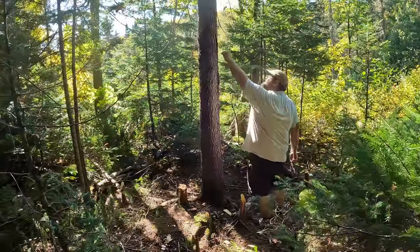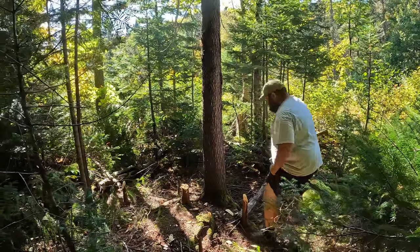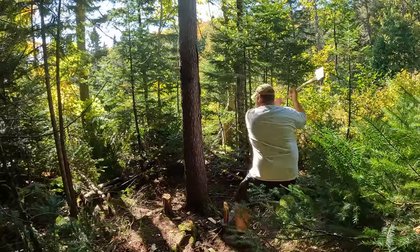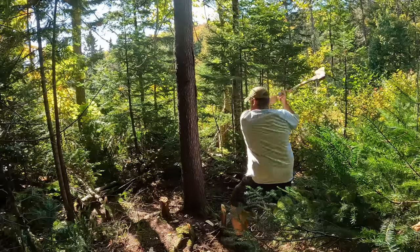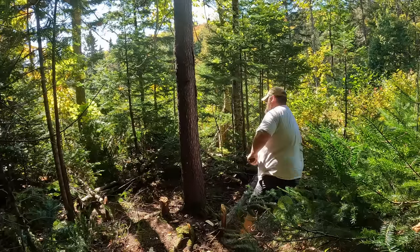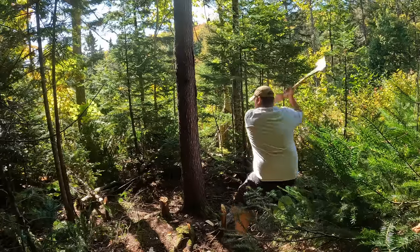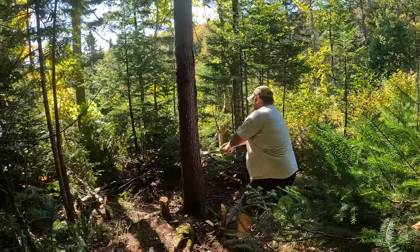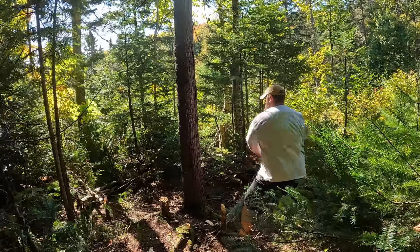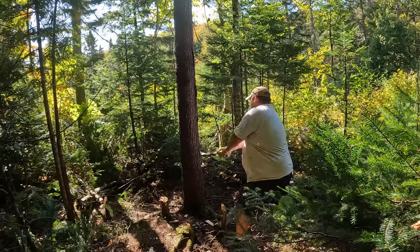We need from here up, so I don't care where I take it here. Donnie sent Stevie and me to go cut two collar ties to hold the two outside walls together. We got permission from our local forester to take a couple of trees, and Donnie said go get a couple of spruce trees, so that's what we're after.